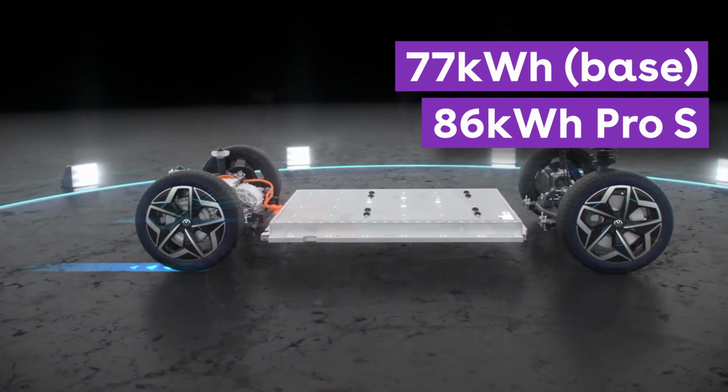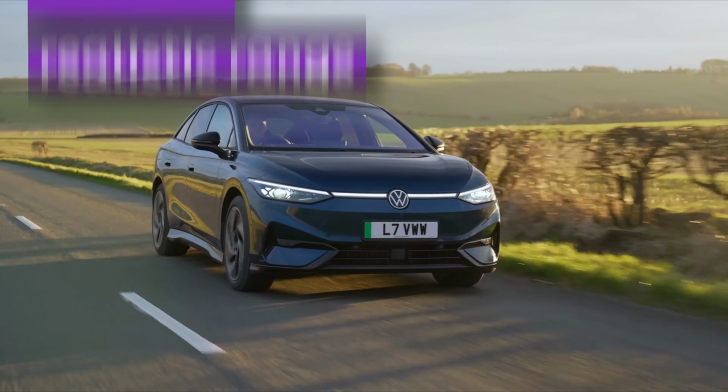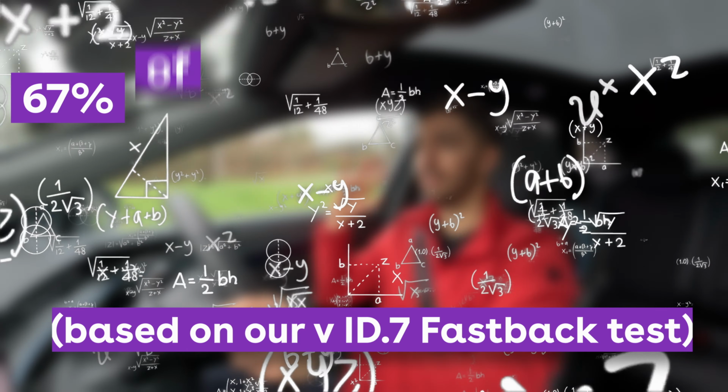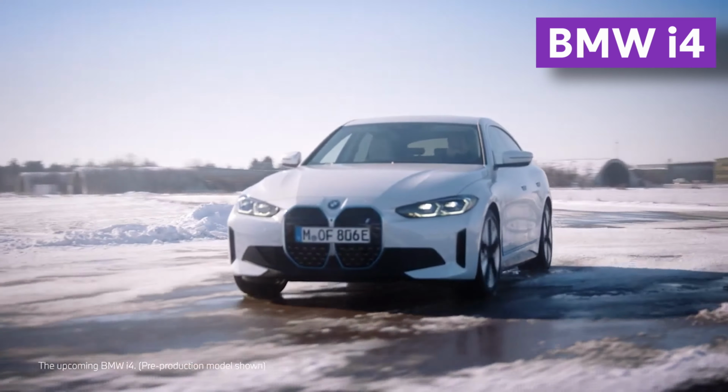Like the ID.7 Fastback, the entry-level version of the Touring is expected to have something closer to 385 miles of range, and that's on paper. In the real world, as those who've watched our ID.7 review will know, the number can be smaller still. So in reality, the range gap between the ID.7 Tourer and the i5 Touring might not be so big. And dare I say it, the i5 Touring might just edge it on handling too, because BMW's on a bit of a roll with its EVs, creating the great to drive i4 and physics-bending iX SUV.